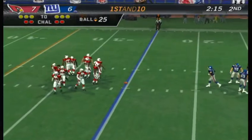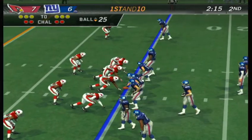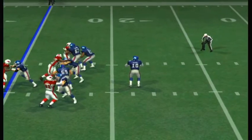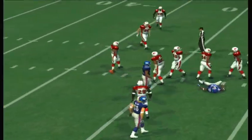The 2-minute warning will start coming up. The drive at the 25-yard line. First and 10. Arizona comes out in their nickel package. With the pass. This pass is incomplete.